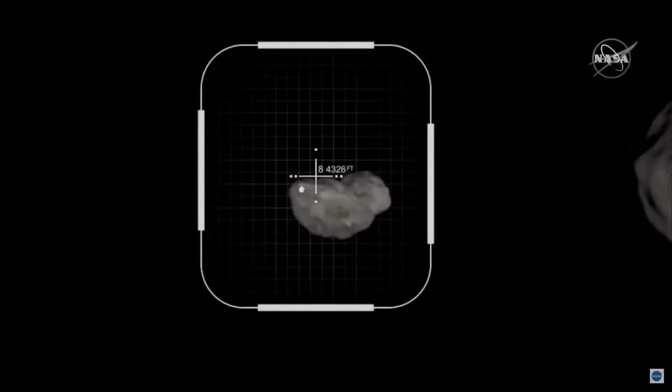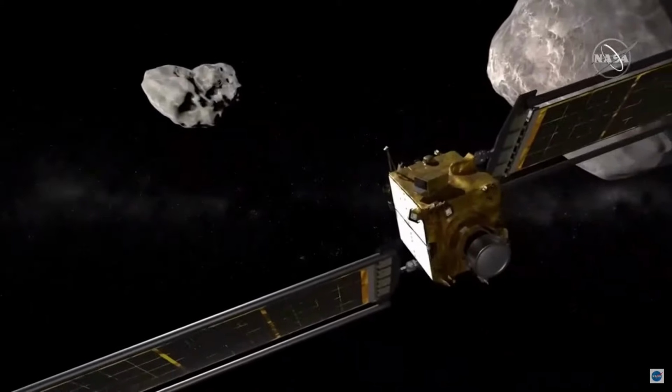That's what actually allows us to guide ourselves into the asteroid, because we don't see Dimorphos at all until about an hour in. At which point, we will stop tracking Didymos, which is the larger asteroid, and we switch over to Dimorphos. And it's just a little pixel on our camera, and the whole time the spacecraft does everything autonomously, it just follows in, and then we hit. And then that's it. That's DART, and then the telescopes come. And then we make impact.